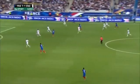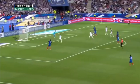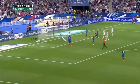Here he is now. Receiving the ball from Sidibe. Trying to feed Mbappe. It's come back for Dembele. Good save by Heaton. It's 2-1.